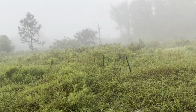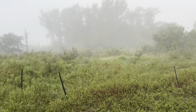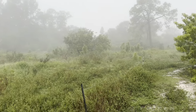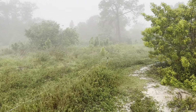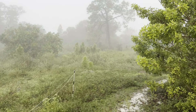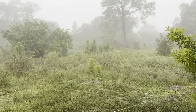You can't build soil if you don't have the life, the plants. You can't build soil if you're driving over it. So we need to build soil in Florida. Biodynamic wants to help. We need more wild spaces. I'm gonna go back to the mangoes because I want to look at all the mangoes.